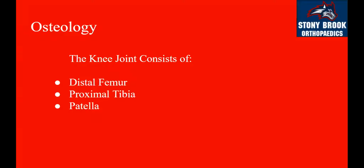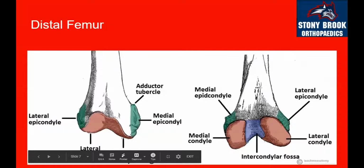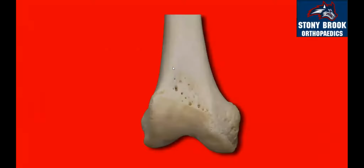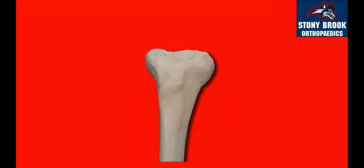So really basic anatomy, we're going to start with the bones. So you have your distal femur, proximal tibia, and the patella. So first is your distal femur, some of the bony landmarks. You can see here the lateral epicondyle, medial epicondyle, lateral condyle, medial condyle, where you actually have your articular surface. And we'll get into a little bit more of the relevance of this. This is just a bony gross anatomy sample. Here's your proximal tibia, again, bony landmarks. So you have Gerdy's tubercle here, where you have your attachment from the IT band, anterior tuberosity, where you have the patella tendon attachment. And we'll get into some of the more specific anatomy in further slides. And again, a gross example.